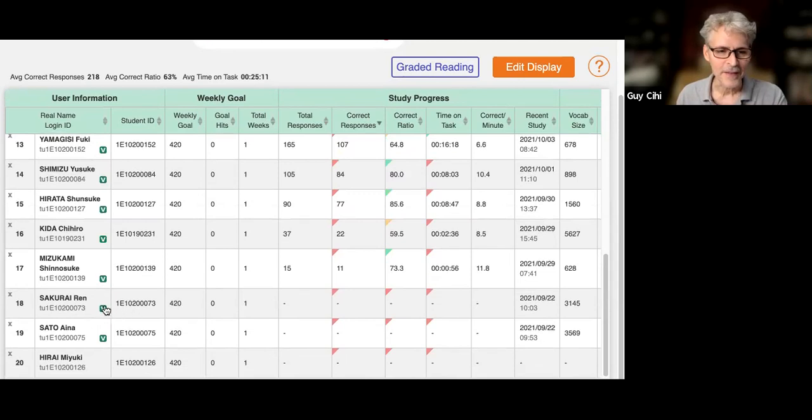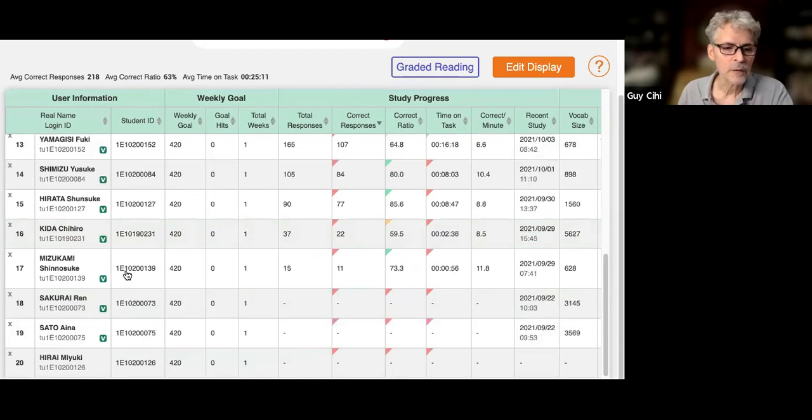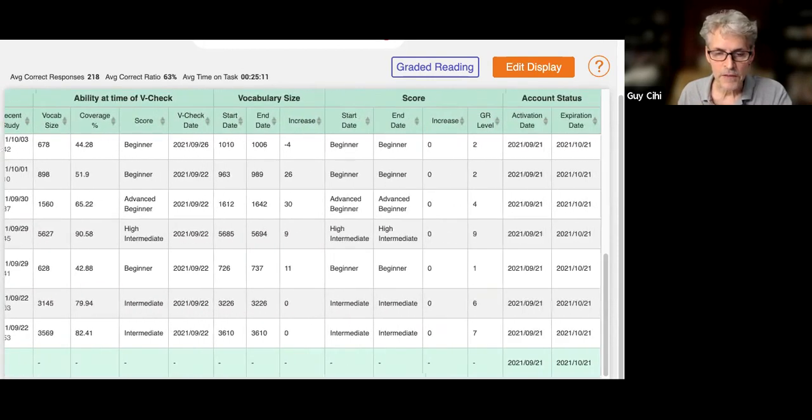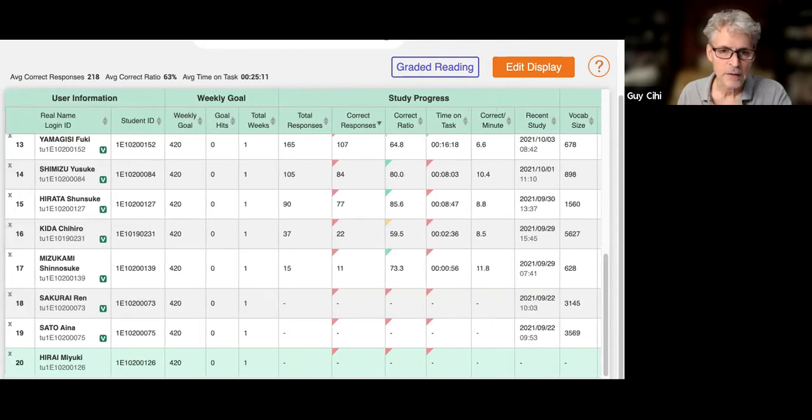Right? This one finished VCheck, at least, but has done minimal work. So obviously the teacher has to say, hey, Ren, you got to do this. I'm watching you. But if they don't do that, Ren will just keep slipping by, not doing it. And this one, Yuki-chan, she hasn't got a V mark on hers because she hasn't done enough to even complete the VCheck test yet, which only takes 12 minutes. So she got no time on task.